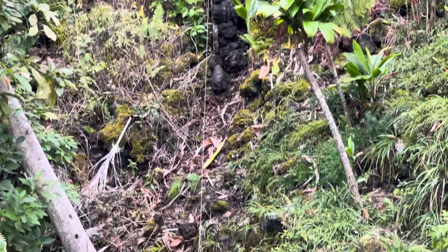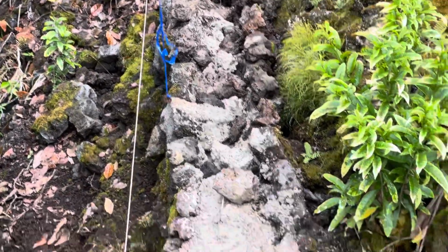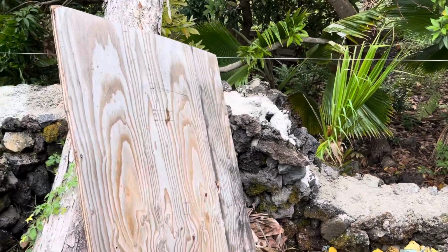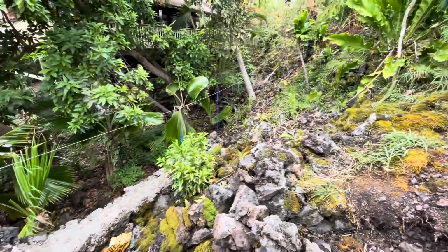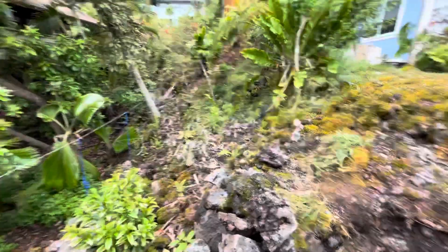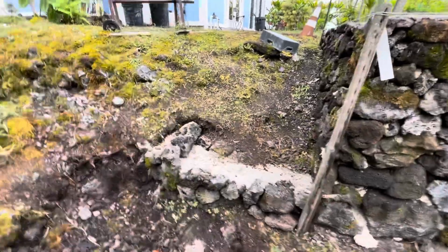But I'll be coming down the way where you see the string, and I'll connect where I'm working now, and then the whole wall will be at the level that I'm standing on, right here. And so it'll all be at that level. Then, as you can see, I'll be recovering a lot of property.